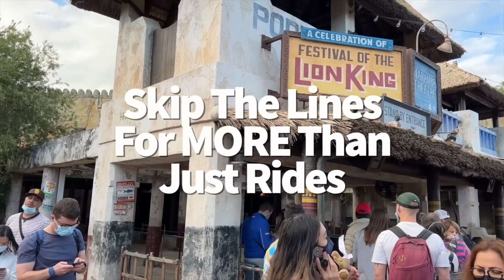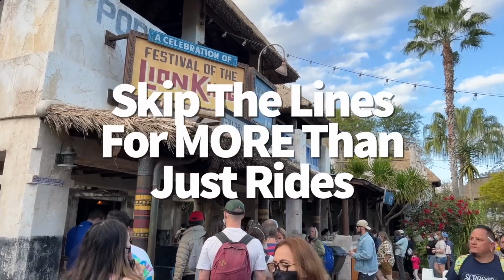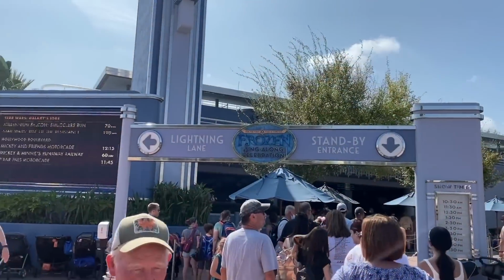Now, remember too that you can skip the lines for more than just rides. Disney's rides don't hog all the lightning lanes.